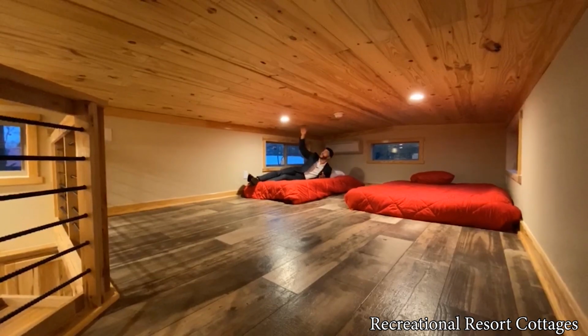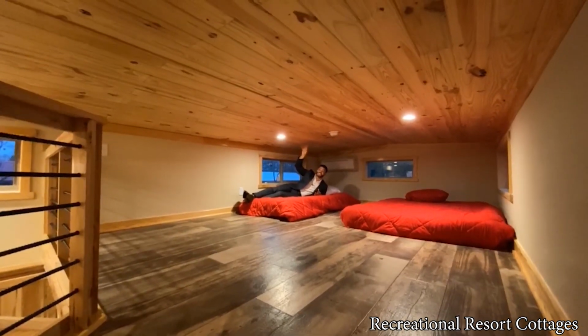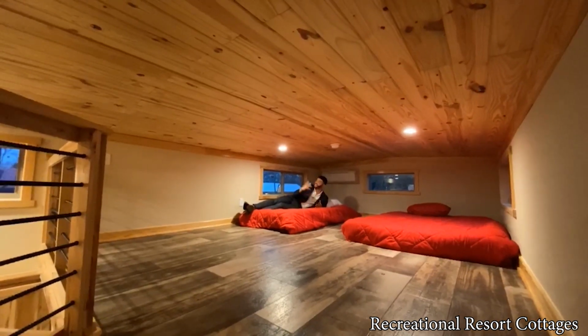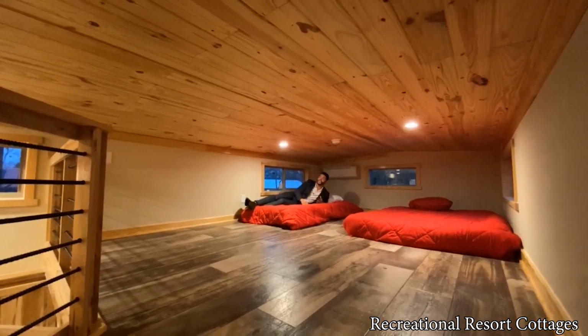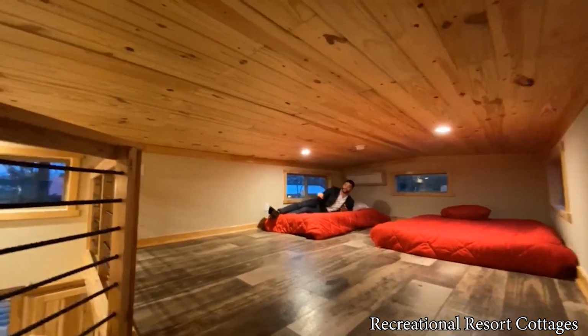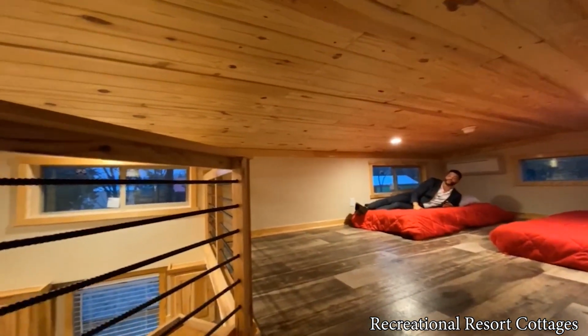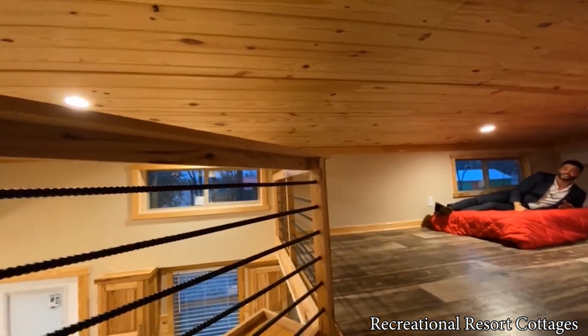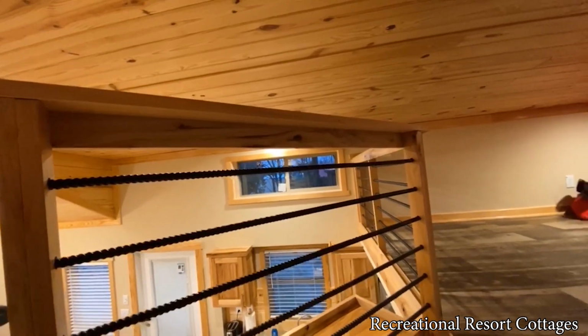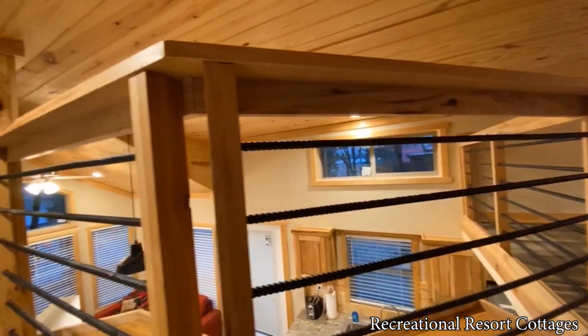Also, great feature here is the yellow pine ceiling like I talked about earlier. You can see we've got a couple of can lights. This is great. We've got outlets, TV jacks in here for your convenience, and also the rebar railing. You can see rebar rails right there on your loft, so you don't have to worry about the kids sitting there roughhousing and breaking something. They ain't breaking that rebar. They ain't that strong, Iron Man.